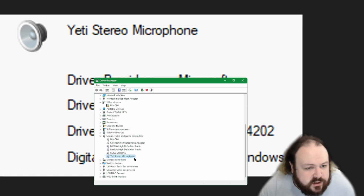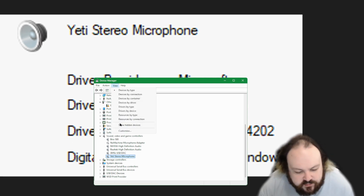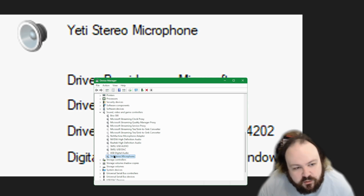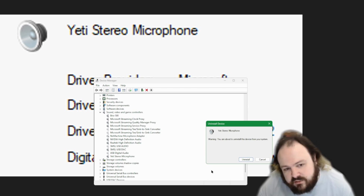So basically what I did, if it doesn't show on the list, sometimes you need to go View, Show hidden devices, and then a lot more stuff will show up. Anything that your computer has installed a driver for before and may not be using will be grayed out. So if your microphone is unplugged or not detected, it will show with a grayed out sign. But you can just go in here and uninstall device, and then it'll say you're trying to uninstall, and the first time you do it, there should also be a checkbox that says also attempt to delete the driver, and you want to do that.